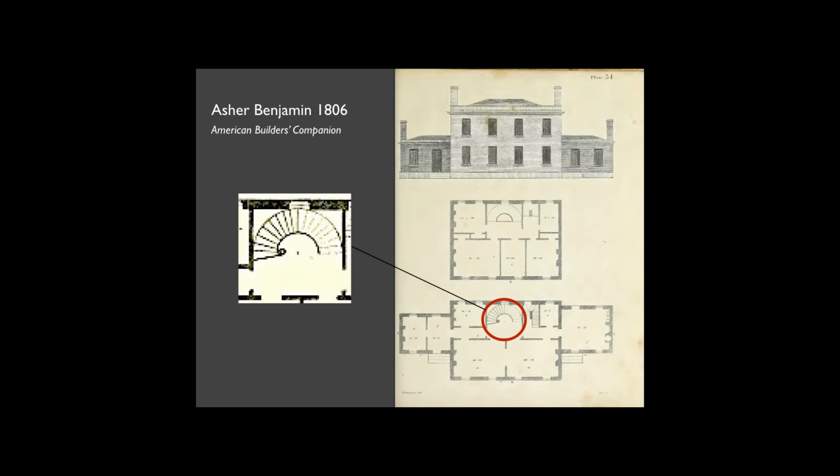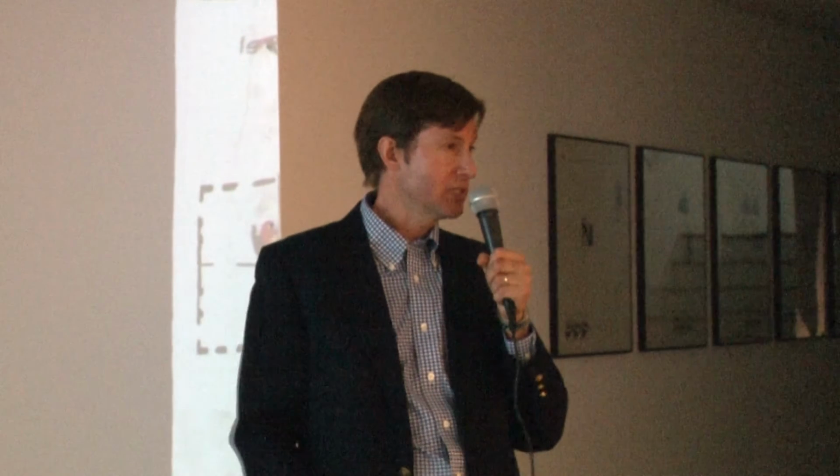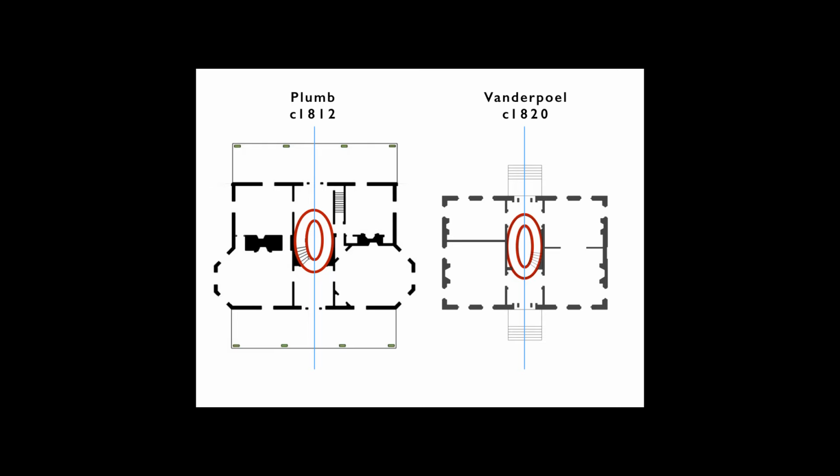And he starts including circular plan staircases in his buildings. But you can see actually, typically, and this is common to Bulfinch or Parris or any of those architects, it's buried in the back of the hall, and it's lit by either a window in the back wall or a skylight above, and that follows English practice. But what you have at both Plum and Vanderpool is something completely different. The staircase is in the middle of the house, and it's not lit by windows in the back wall. It's lit by the fanlights on both the first and second floors and both the front and back of the home. So it's a very different plan from that perspective.